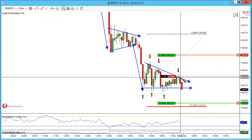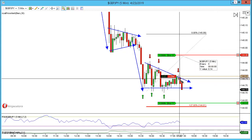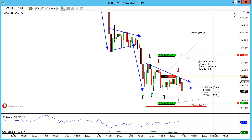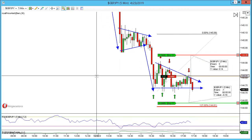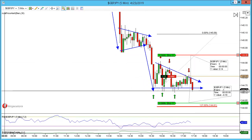So what does it look like then? Well, the risk is 14, the reward is 18, and you can see now why I've been a little bit more aggressive with this, because of the reward to risk, because the 5 minute moves very quickly, and hopefully here we can see the continuation and get the actual breakout and those 18 pips.